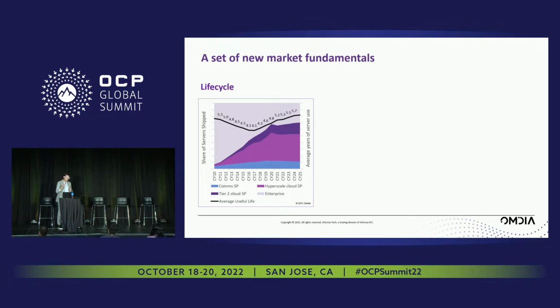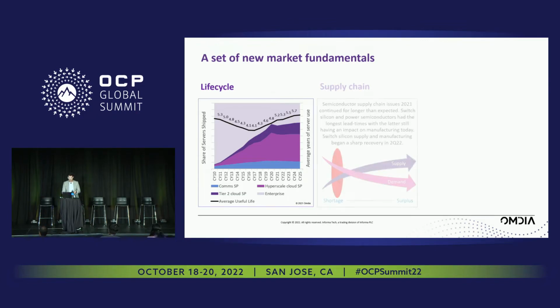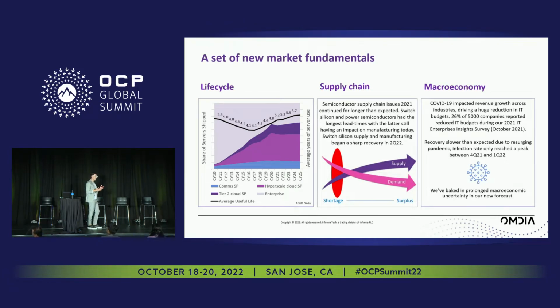So supply chain was worse than we anticipated. And oh, I just realized I'm not advancing my slides. And what was also worse than anticipated was the microeconomy. When we came last year at the OCP, we were on a trajectory of recovery from COVID, but straight after the OCP, we saw a resurgence. There was wave after wave, which delayed a lot of enterprise investment. Every year we survey over 5,000 enterprises and ask them about their investment priorities, and they told us that they are cutting budgets. So it was a worse than expected budget year.